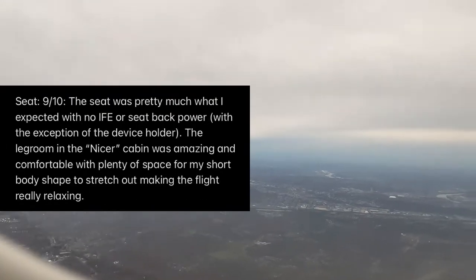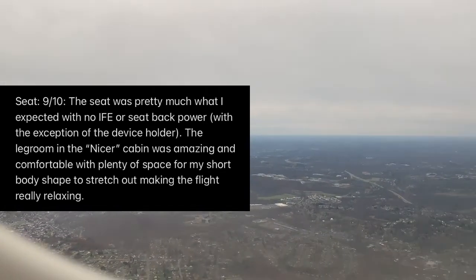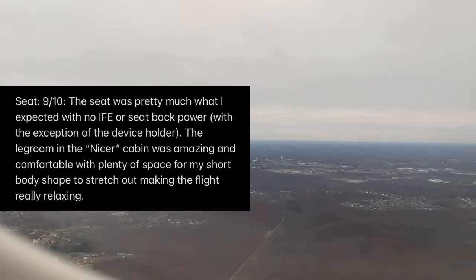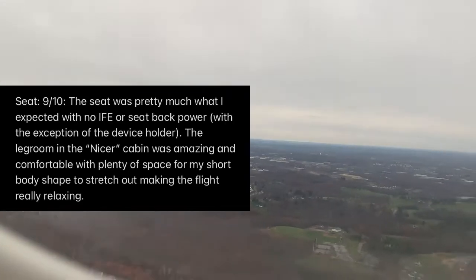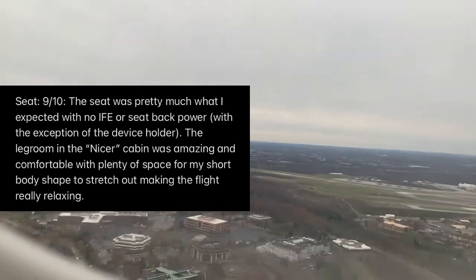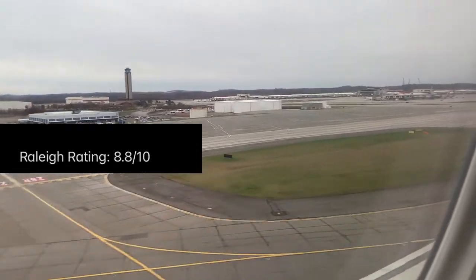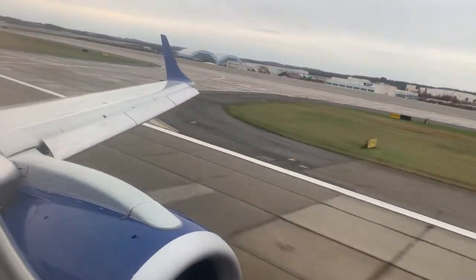So the seat, I'm going to go ahead and give that a 9 out of 10. The seat was pretty much what I expected with no IFE or seatback power, with the exception of the device holder. The legroom in the nicer cabin was absolutely amazing and comfortable, with plenty of space for my short body shape to stretch out, making the flight really relaxing. So the overall Raleigh rating for this flight is going to be an 8.8 out of 10.